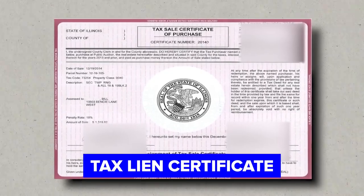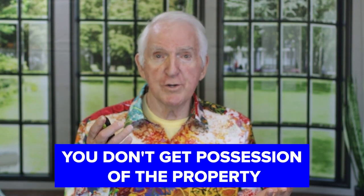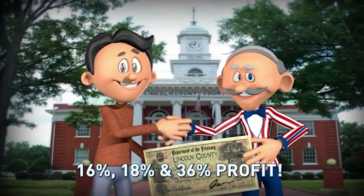So if you buy a tax lien certificate, which is highly profitable, and I'll show you that in a second, you don't get possession of the property. But what you do get is a right of ownership in that property if the people don't pay. So it simply means this. If you buy a tax lien certificate, you invest with the government, you're going to get a check back from the government. Now, when you bought the certificate, they give you a guarantee of what kind of interest rate you're going to get.